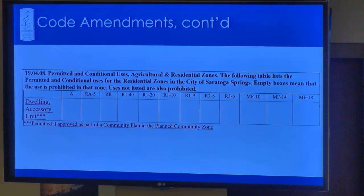This goes along with obviously the accessory dwelling unit needing to be in the use table. Because all of those zones are blank, that means they can't be built in those zones. However, we need to have the asterisk there: unless it's part of a community plan or in the planned community zone.